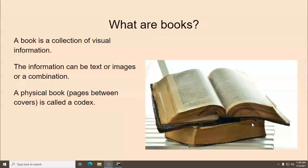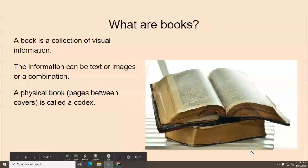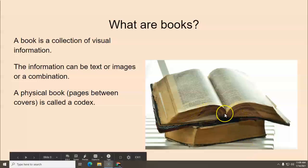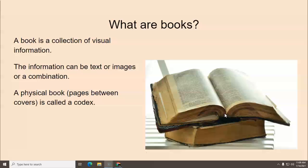So what are books? Books are collections of visual information, whether it's words or pictures, or a combination of them. A physical book, which is the pages between covers, how we think of books in our culture, is specifically called a codex. So these two old books are codexes. You can see the covers, and there's the spine, and then you have the signatures with the pages that have all of your information.